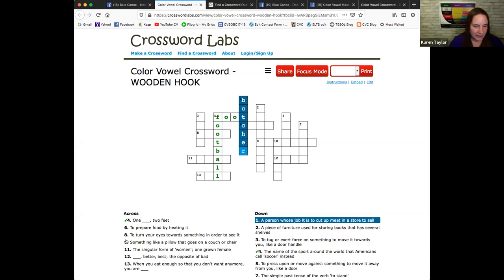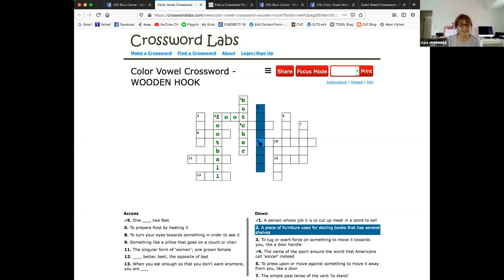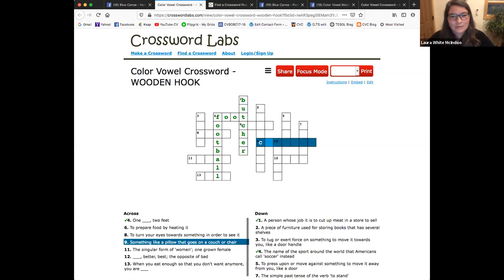Matthew, you asked about nine. Something like a pillow that goes on a couch or chair. Cushion. Good. Cushion. There you go. I'll get better at spelling as we go along. Any others that were interesting to you?